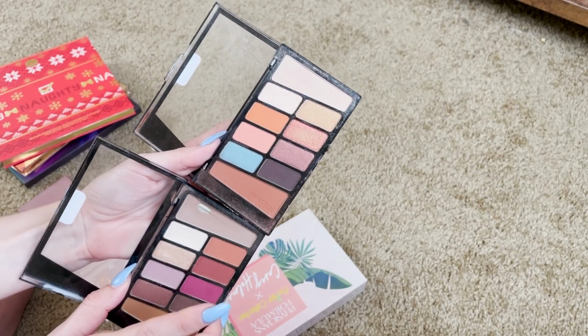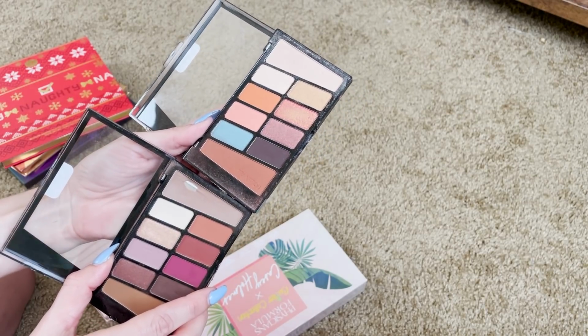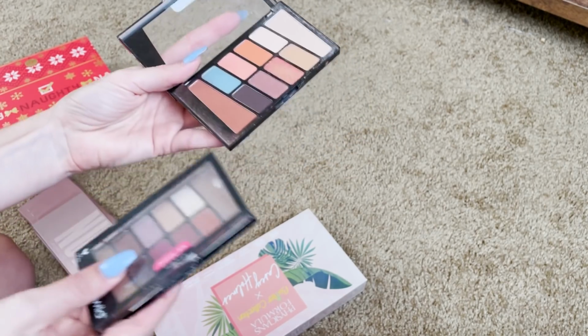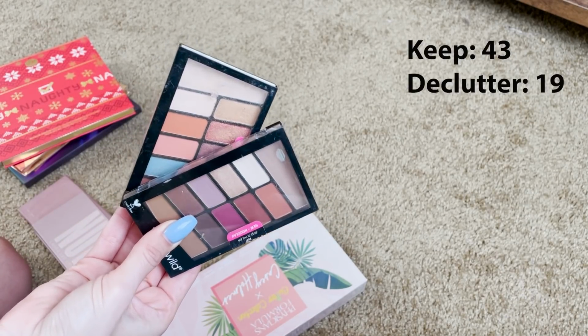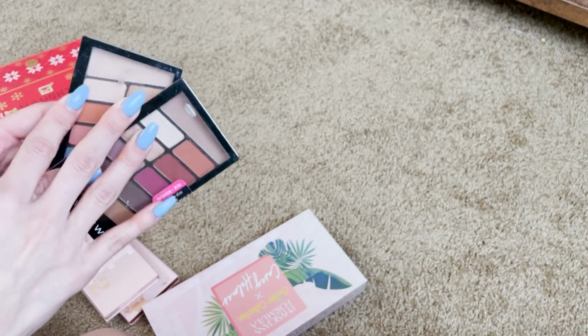I used to put these in my top drawer in my desk and just reach for them if I needed a transition shade. If the palette I was using didn't have a transition shade, I would just reach for these. And I really enjoyed them, but I think I am going to say goodbye and declutter them. I just don't feel like I need them, and they're taking up space in my collection that someone else could be getting use out of. So I'm going to declutter both of these.